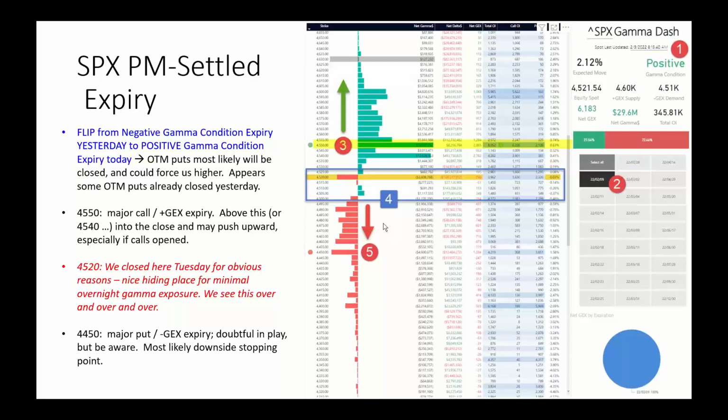I don't think that's likely just because of some of the other biases that we're seeing, but just be aware that there isn't really anything pulling us down below the 4450 into the close. But do be aware of this transition area, which we landed in, incidentally, into the close last night. And this is pretty common, right? We see this over and over where we land in the evenings in these zero transition areas.